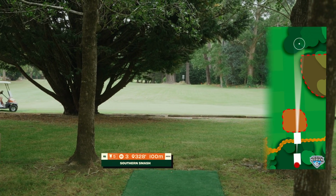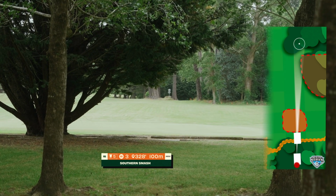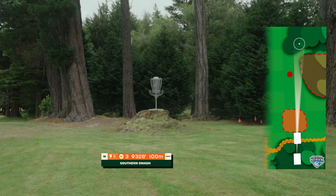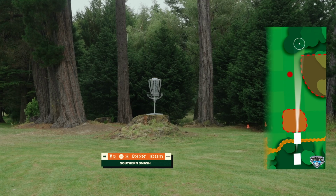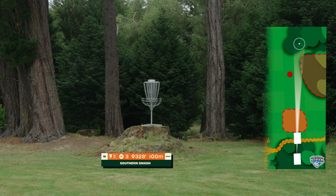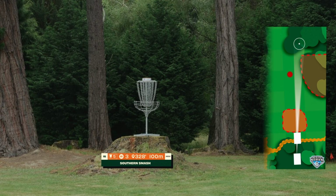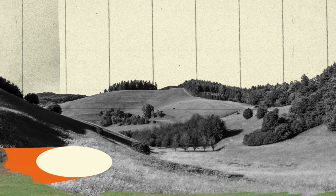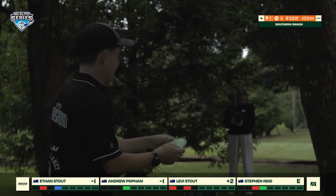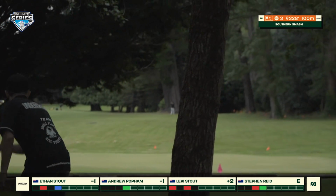So this hole's been changed since previous years. If you see footage, they've moved it maybe 3 meters to the left, and what it does is it cuts out that forehand. So if you're trying to throw a forehand, you really have to commit to going low, or throw a flex that starts more right, swings left, and then fades at the end. But it also has opened up a straight backhand with a righty, and I know that's my preferred play on this hole. Not sure about Andrew though. He's got a solid forehand, so I wouldn't be surprised if he opts for a forehand.